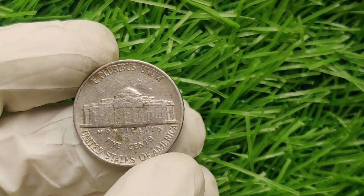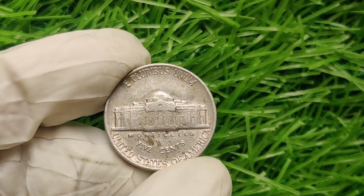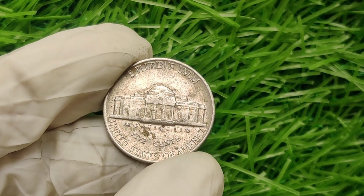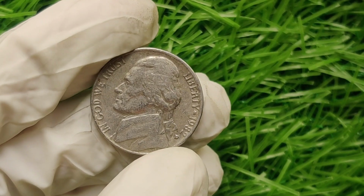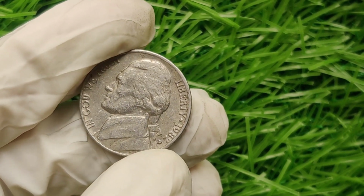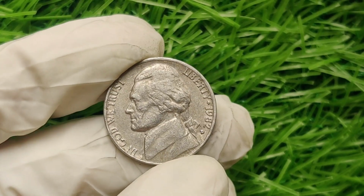First, let's talk about the history behind the Jefferson nickel. The Jefferson nickel has been in circulation since 1938, honoring Thomas Jefferson, the third president of the United States. Designed by Felix Schlag, the coin features a portrait of Jefferson on the obverse and his home, Monticello, on the reverse. It's a staple in U.S. coinage, and millions of these nickels are minted every year.